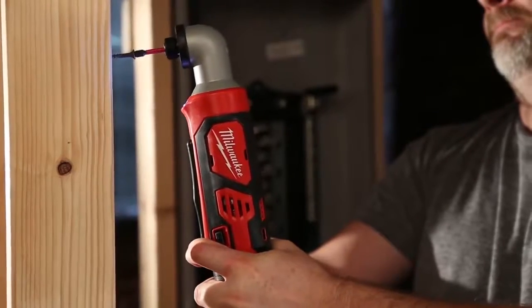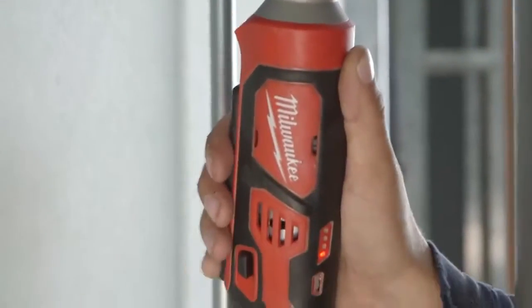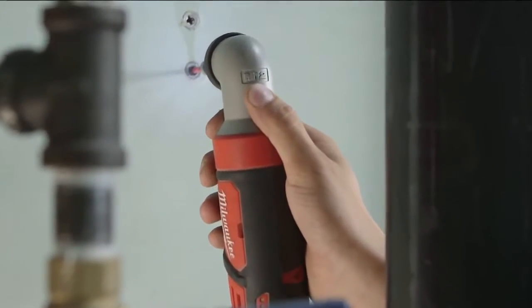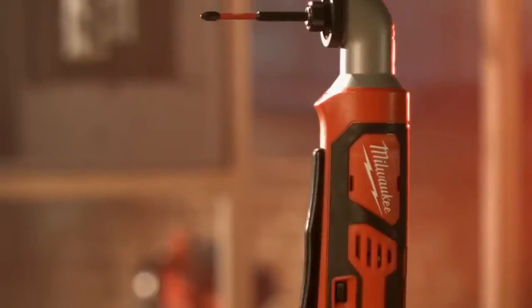A Milwaukee-designed impact mechanism delivers fast, reactionless fastening. The extended paddle switch makes it easy to control the tool at difficult angles or in small spaces. A 1.4-inch compact head allows for use in tight areas without sacrificing power.